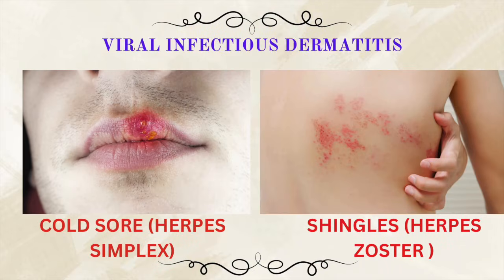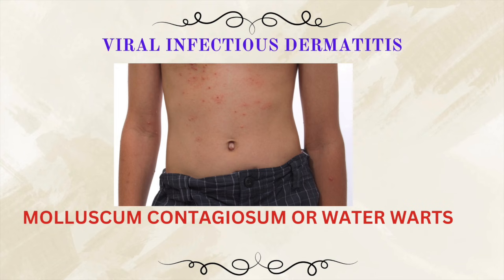The next type of infections is viral. And here we have herpes simplex or cold sores, or varicella zoster, presents as shingles in elderly and immunocompromised, or chickenpox, mostly in children. Then another one is molluscum contagiosum or waterworts. Just to get back to our topic, all these are dermatitis. So you already see how much variety and variability, I would say, there is in this term, and we're not even done yet.